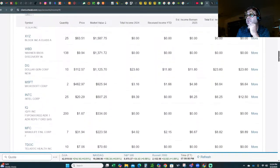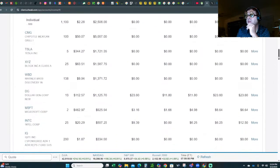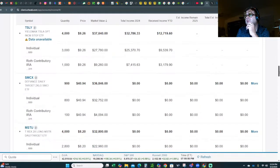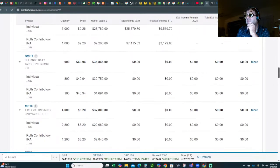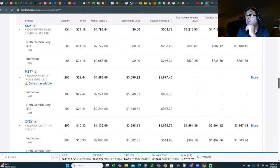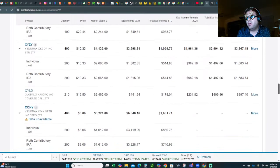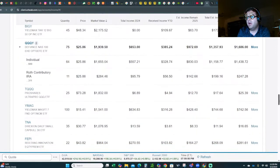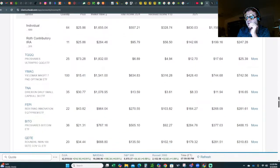I trade options in the Roth too, but the Roth isn't as big as the brokerage one. Tesla, I still have a lot of Tesla. I've got SMCX, MSTU, MSTY, still have some of that one. And then XYZY, I've got that one. CONY, some BIGY still. I didn't sell all of that. Still have some Defiance too. Some of this I don't even really look at. I've got YMAG for some reason, but no YMAX. So there's like five of them.